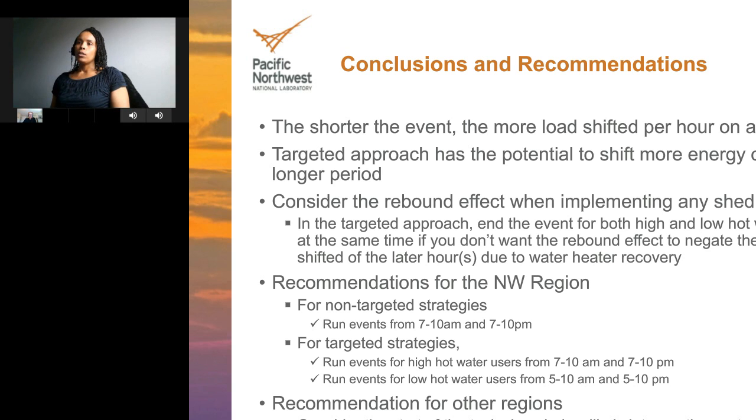Also, this was done in the Northwest region, so the times that you see here are times that we recommend for getting the most shifting potential out of the water heaters.